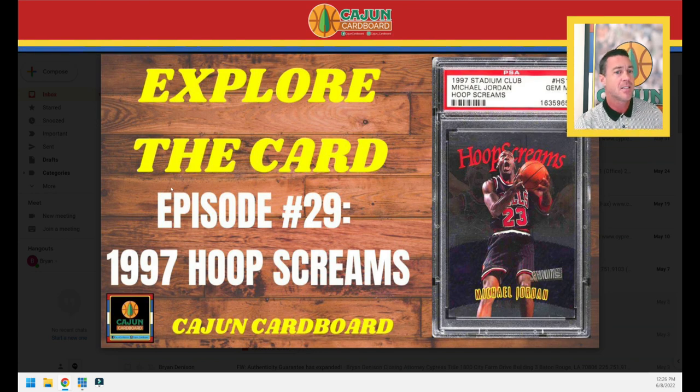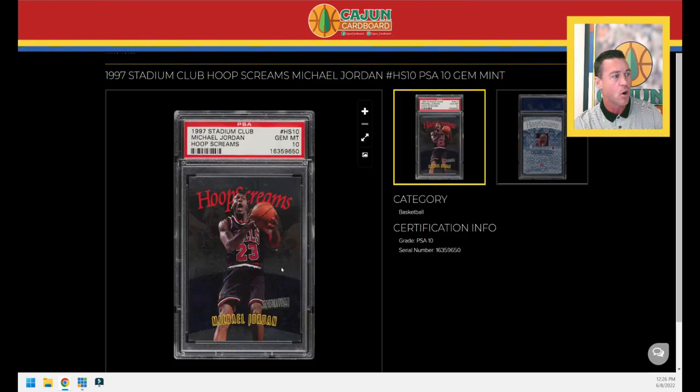As always, I like to stay transparent. I do own a copy of the card. I've got my copy pulled up on your screen. There it is. It sits in my PWCC vault. It's the only copy of a Jordan Hoop Screams card that I have. I think I had a PSA 9 and I moved it maybe a few months ago. But this is my PSA 10, which we are taking a look at today.